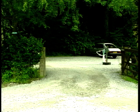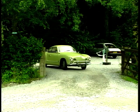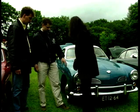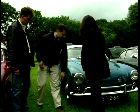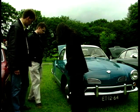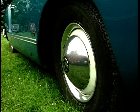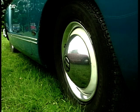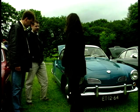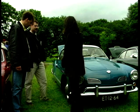The early ones have a little air hole in the front, and this is different. Smaller. I noticed that you've got the domed hubcaps on this model, which are much nicer, aren't they? Yeah. It's different. The size of the wheels is 1 inch bigger. And they need another hood on it.